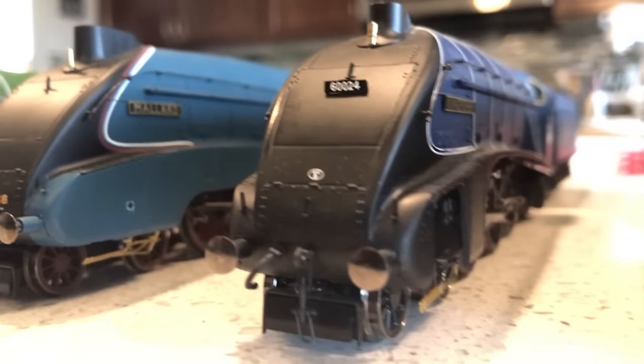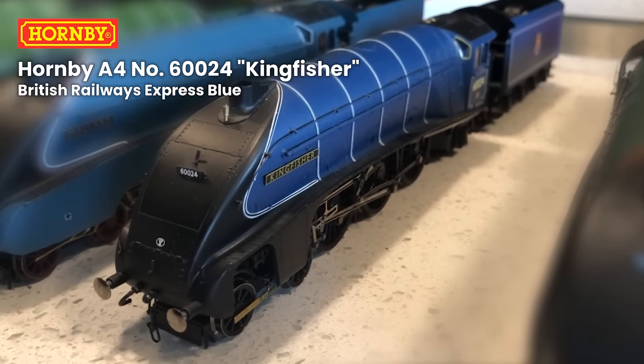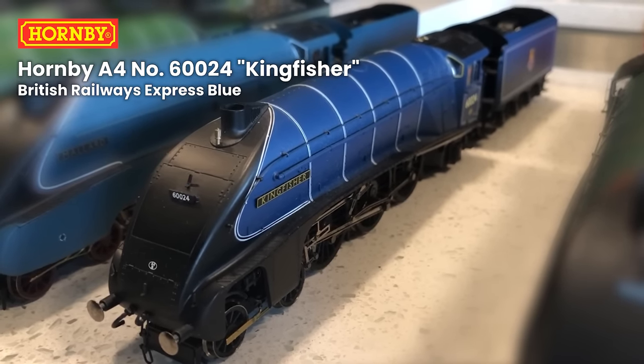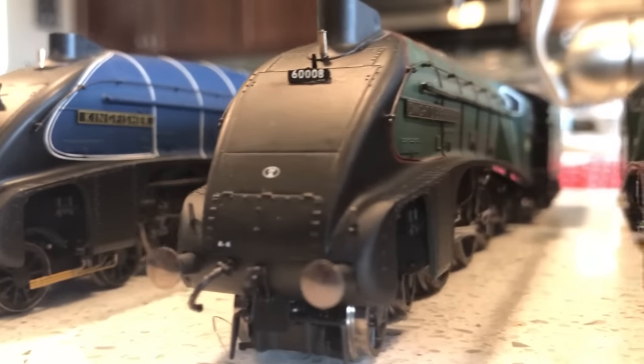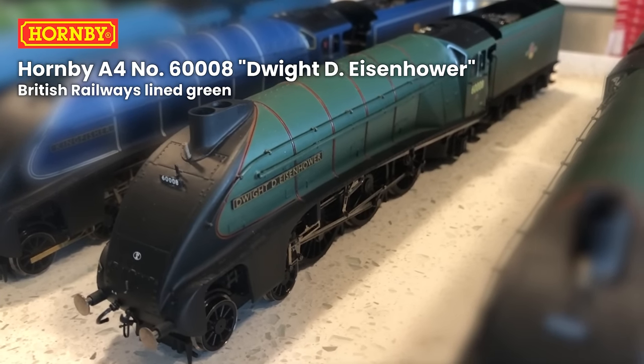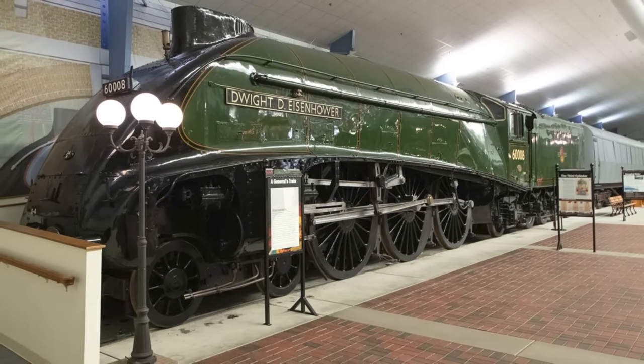Here's Kingfisher, a BR Blue A4. Maybe a hot take, but I think BR Blue is the best livery on an A4. They just wear it so well. A couple more preserved A4s here. This is Dwight D. Eisenhower. This is the one in America, so of course I had to get it. One day, Dwight, I'll see you in person.